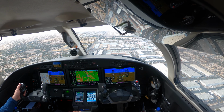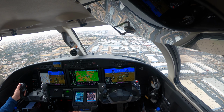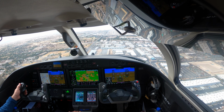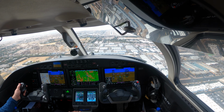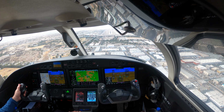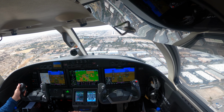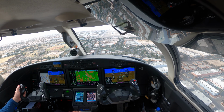112, exit here at Alpha 6, right turn on the Alpha, hold short of 26 right at Alpha 5. Alpha 6, Alpha, hold short of 26 right at Alpha 5. Southwest 647, wind 230 at 23, gust 28, runway 26 right, clear for takeoff. Alright, 26 right, clear for takeoff, Southwest 647. Frontier flight 281, line up and wait 26 right. 26 right, line up and wait, roger, flight 281.